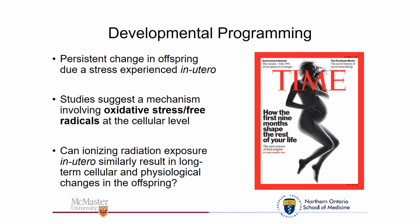Basically, the background behind this phenomenon suggests that there may be an oxidative stress or free radical mechanism that's happening at the cellular level. This is important because radiation and ionizing radiation result in something called oxidative stress at the cellular level. So therefore, we were interested in asking, can ionizing radiation exposure in utero, so prior to birth, similarly result in long-term cellular and physiological changes in the offspring after birth?